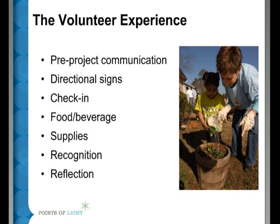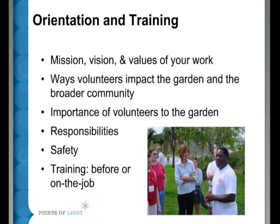You also want to include time for orientation and training. So this is a good time for you just to orient people to the work that you do in the garden. So it could be your mission and vision for the organization, just the values of what you want to do there, making sure that people understand that they're not just coming for free labor for a day, that there is some meaning behind this work, and they're helping your garden to do whatever your mission is. Help them to see the way that they can impact your work and also the broader community, and the importance of volunteers to the garden.